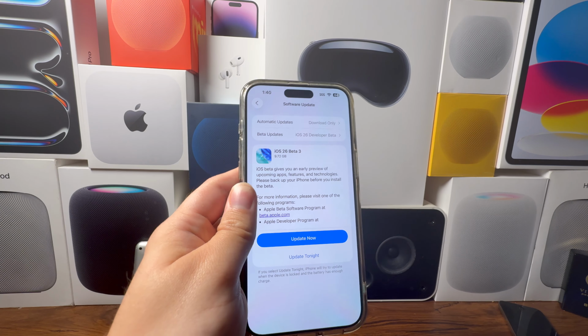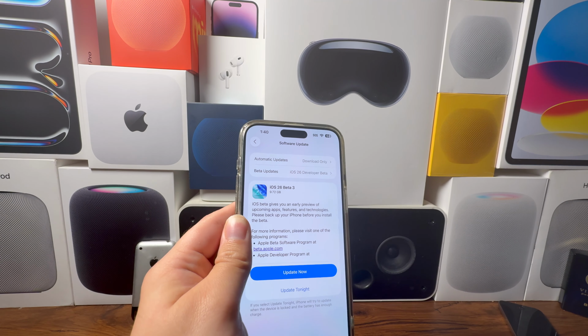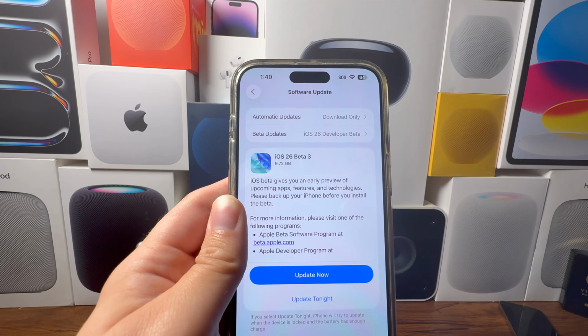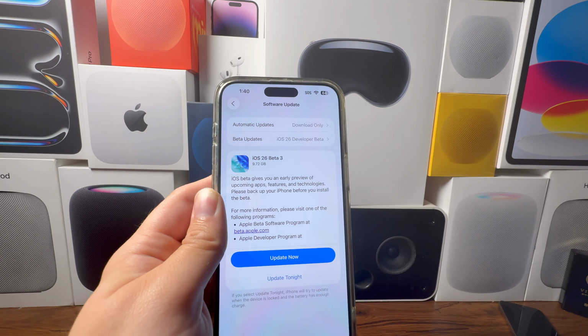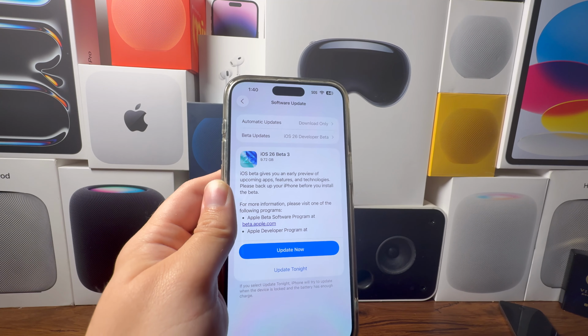Today we're taking a look at 25 plus new features and changes coming with iOS 26. This includes new features as well as some bugs I encountered during my time beta testing the software.